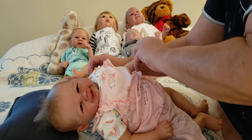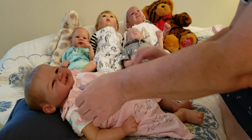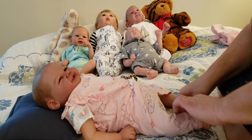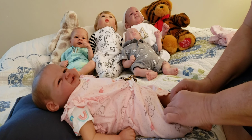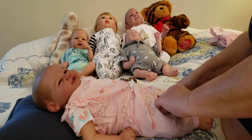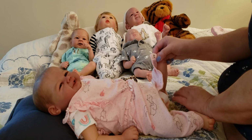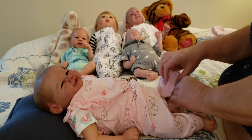I just find that when I first got into the reborn hobby, what I really wanted and what I really liked was just the dolls that were so cute. And I wanted realism on them. I loved the fact that a reborn doll looked like a real baby. That really appealed to me. And I didn't even know at that time about a silicone doll. I still have never experienced silicone.